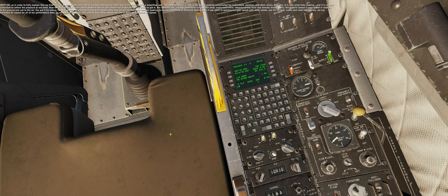Note the ground speed is the only common reading for planes traveling at different altitudes. So if you want to synchronize your speed with other assets, use ground speed for that. Lastly, and most importantly, we use indicated airspeed for all of our performance data. So our takeoff, landing, stall, and all of your other speeds will be in terms of indicated airspeed.